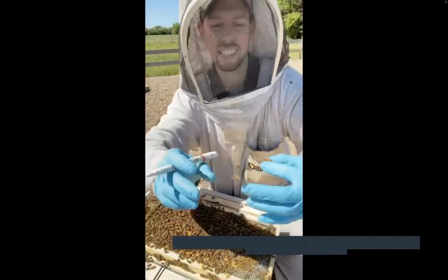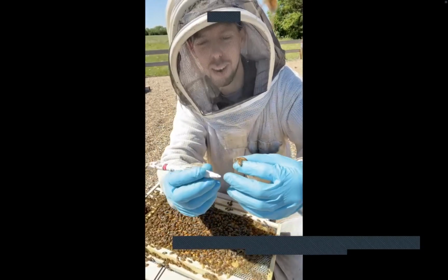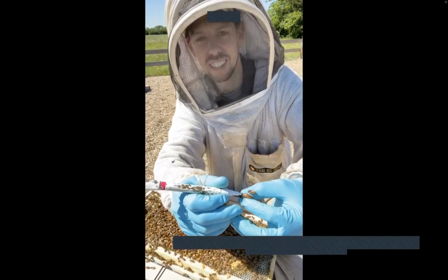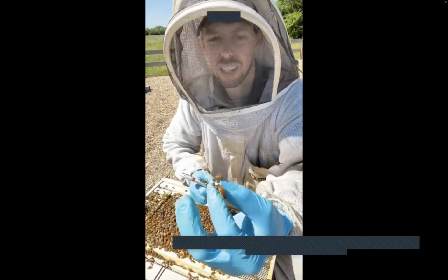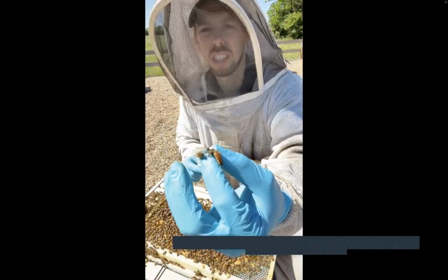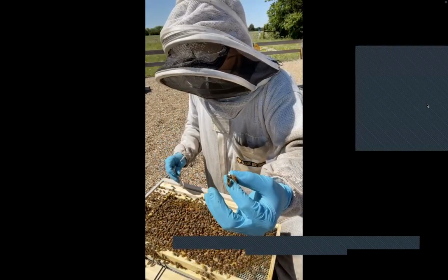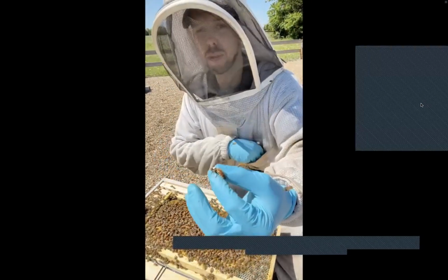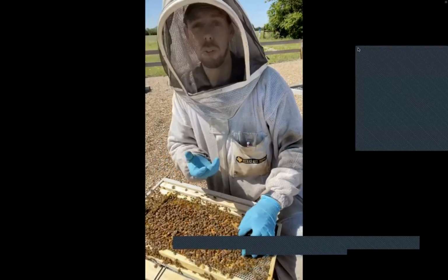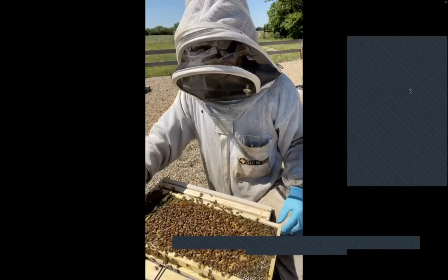Sorry about that, guys. So I'm holding my queen right here by her thorax, and then I'm putting a little dot on her, right? Gently, just putting a little mark. And then I like to hold her for, not a couple of minutes, maybe 10 seconds. Let that mark dry just a little bit, because otherwise the bees will bite it off, and then release her back onto the frame.